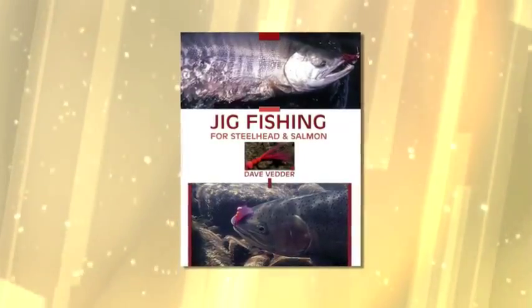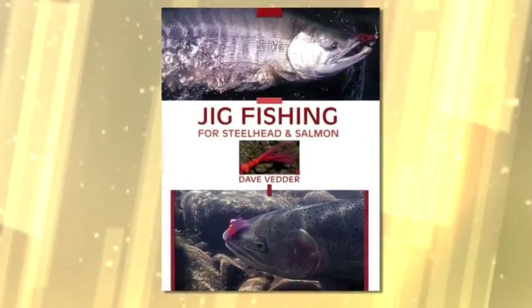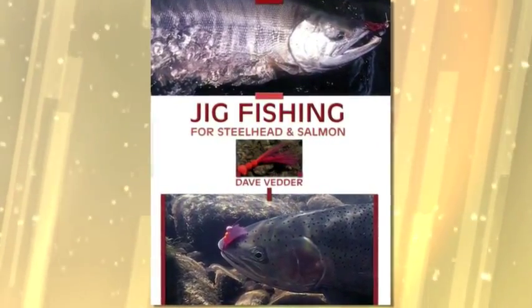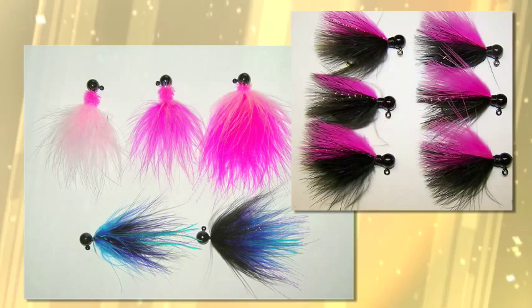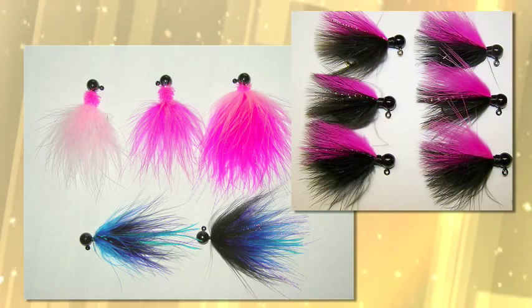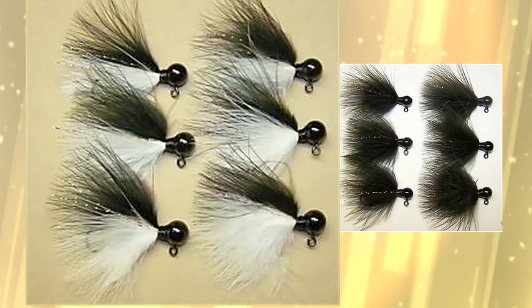Today, there are jigs from many manufacturers, some big, some small garage operations, but there is certainly no shortage of sizes, shapes, and colors. There are painted heads with eyes, some painted eyes, some little metal beads. Material is unlimited, with marabou being one of the more popular because of the way it moves underwater.